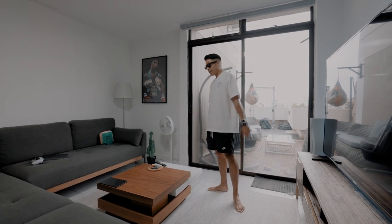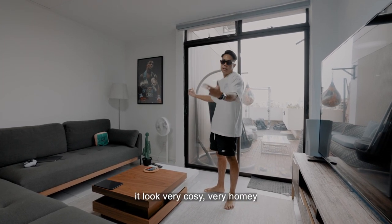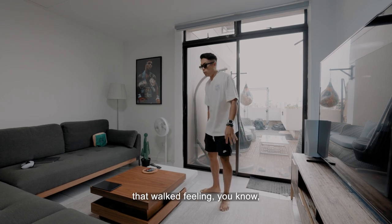And so I feel like the rug complements everything else, makes it look very cozy, very homey. That warm feeling, you know.